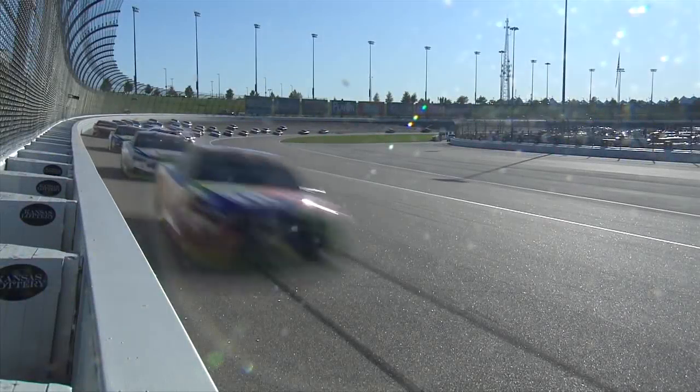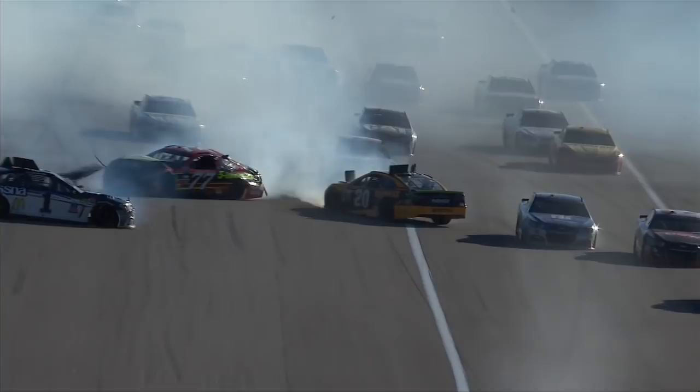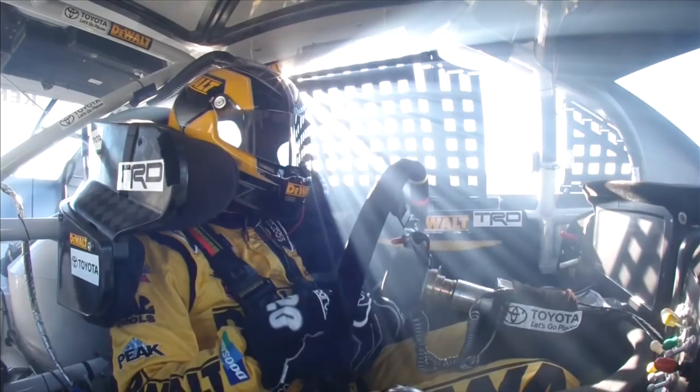And the 24, and around goes the 77 of Jones, almost up over the wall as they hit hard. That Kenseth? The 20 of Kenseth involved, as is the one of McMurray. A big wreck coming out of turn two. Inside, watch your inside. I roll over, guys. Four flat. And now the red is being displayed as the cars are stopped in turn two.